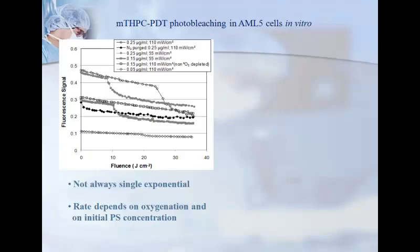So we recently did a study with the drug MTHPC, again in our cell system, and this shows the fluorescence signal as you give the treatment under different conditions. And something very funny happens here, because look at this curve. What on earth has happened there? Now this is a photobleaching curve. It should be a nice single exponential as the drug is photobleached, and yet there's these kinks all over this curve. It's also not always single exponential.